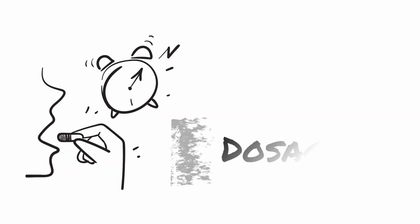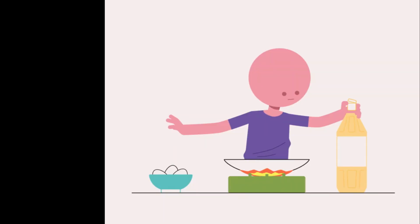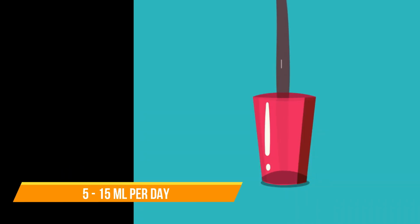Now let's go to the dosage and how we should use apple cider vinegar. The best way to incorporate apple cider vinegar into your diet is to use it in cooking. Some people also like to dilute it in water and drink it as a beverage. Common dosages range from 5 to 15 ml per day mixed in a large glass of water.